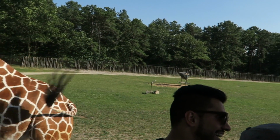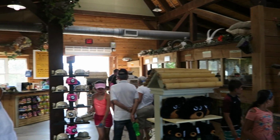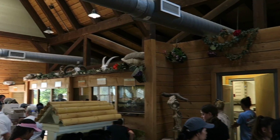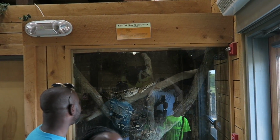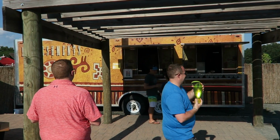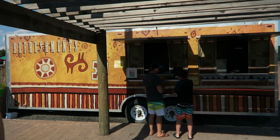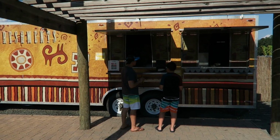Now, as these giraffes walk, you'll know. Halfway through the safari, you can actually get off. There is a little gift shop, and then there are reptile displays that have actual reptiles in them. You can see there's a snake right there. There is a food truck at this stop point on the safari. There are dining pass options, and you can also get a souvenir cup refill, which, that's fantastic.